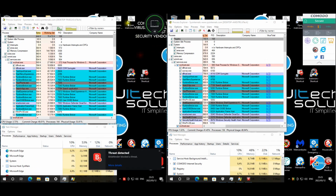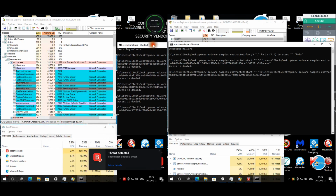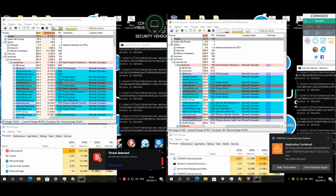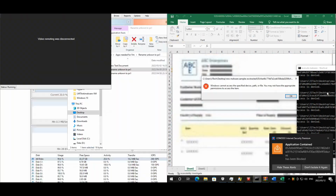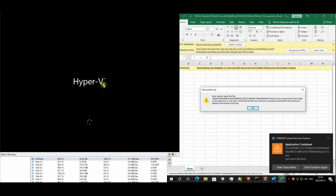Okay, so I think that's nice, quick and easy. I think it's now time to jump into the main part of the show. Okay, they're all popping up. Comodo's blocking a couple of things, application contained. So yeah, I'm going to enjoy a nice cup of coffee, attend to this stuff, and then we'll look at the results as soon as they're both done. Okay guys, I just need to point out that the Bitdefender VM did reboot on its own. Not sure why, so I'm going to wait till it's up again, and then I'll continue the test with Bitdefender, but I just wanted to point that out.